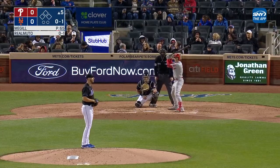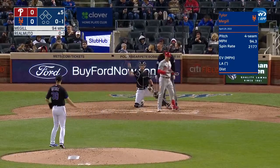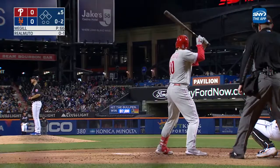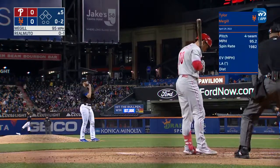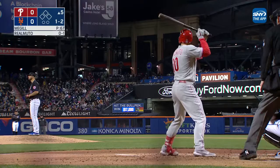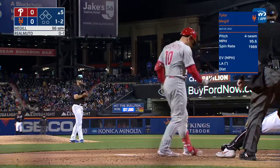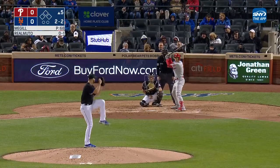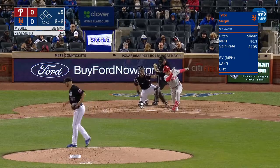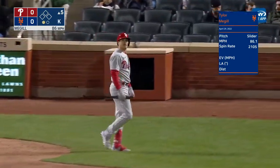In the fifth inning, he flied out to left his first time up. And a good high fastball from Megill. Here, led by Megill. Inside 2-2. Five straight opening days now for the Phillies. And he gets rid of Muto on the chase. Good slider by Megill for his third strikeout.